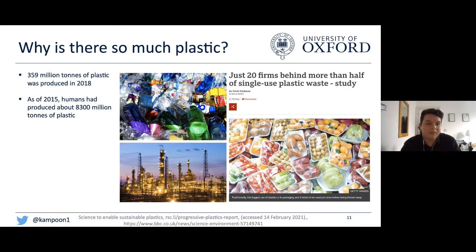As of 2015, apologies, 359 million tons of plastic were produced in 2018 alone. The numbers are so big it's easy to get confused. And as of 2015, humans had produced 8,300 million tons of plastic in total. And these are just numbers and quantities that we can't comprehend in our day-to-day lives, to be honest. And of that 8,300 million tonnes, 6,900 is already waste. So that's sitting in landfill or in our oceans, as you guys were mentioning.